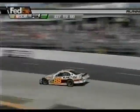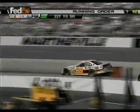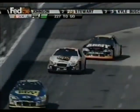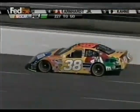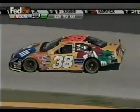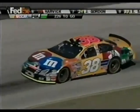And his teammate, Elliott Sadler, has been running in the top 10 all day. They're in the 38 car, sitting there in 8th place right now. Both cars are working pretty good for them. Both of them brought brand new race cars here, just shook them down at a little old short track, Caraway. Elliott Sadler, the 38 car, right now in the 8th position.